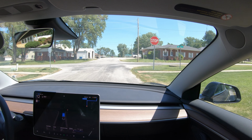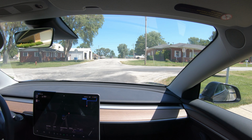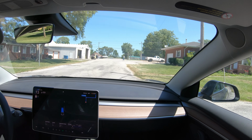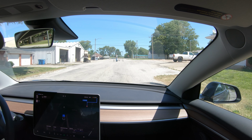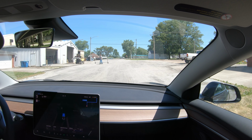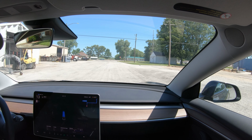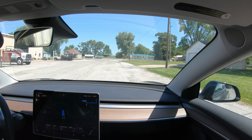Whatever, that's the same UPS driver I just saw in Dawson. It probably is, and they probably think I'm insane. They're like, what's this person doing? Well, how will FSD recognize what's going on here? Oh, unfazed. Like, yep, that's normal. See that every day. We're just going to slow down a bit and then keep going.